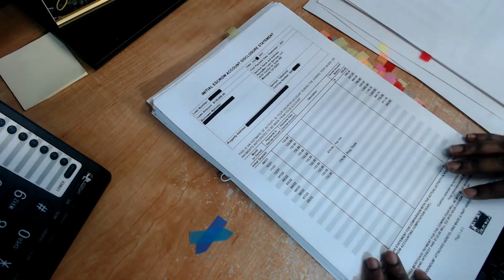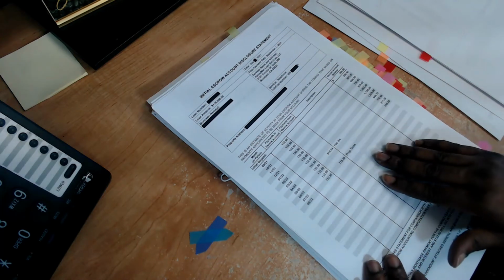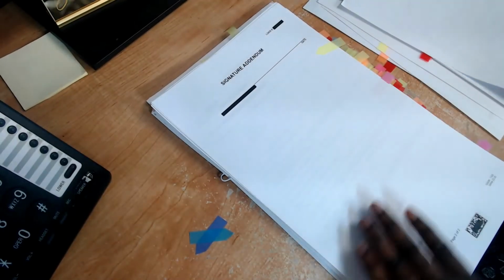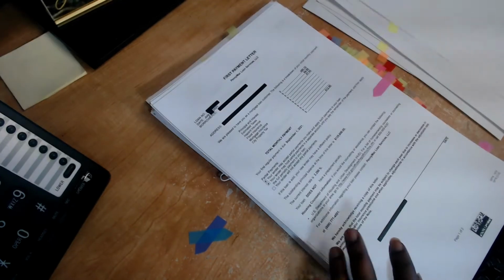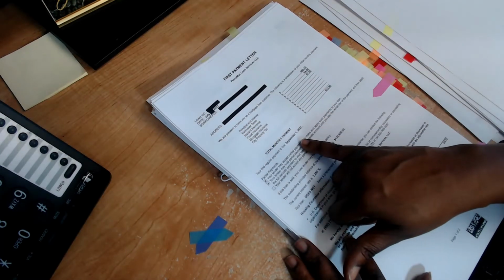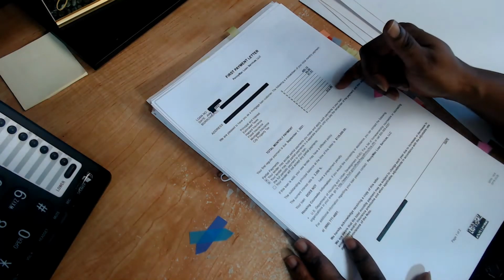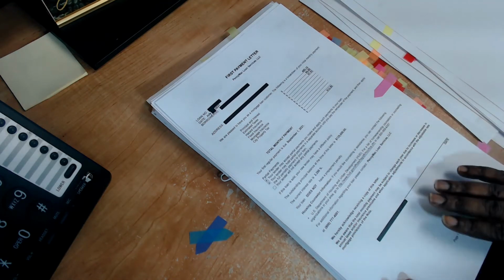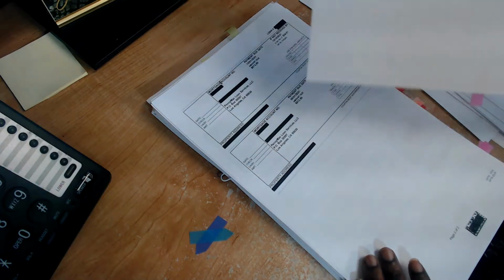Initial escrow account disclosure statement. This goes over your escrow payments. You will look through the document, sign a date to acknowledge. First payment letter. Your first payment will not be due until September 1st. This is a breakdown of your payment and your loan terms. You'll look through the rest of the document, sign a date to acknowledge.